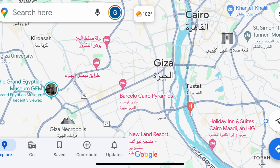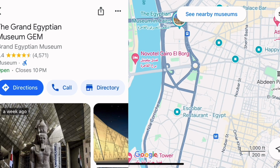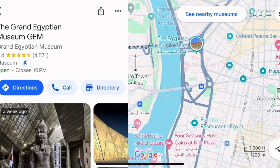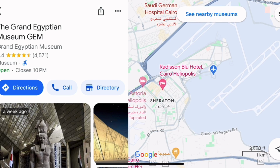How to get out to the Grand Egyptian Museum. This map shows the GEM is right by the Giza pyramids, which is actually pretty far away from downtown Cairo, which is all the way up here. Tahrir Square is considered the center of downtown. I'll also show you where Cairo International Airport is, which is even further away from the Grand Egyptian Museum than downtown Cairo.